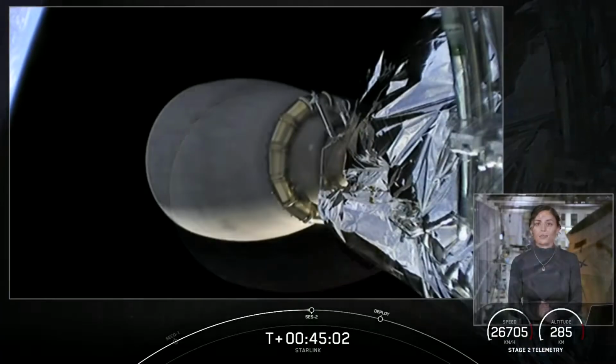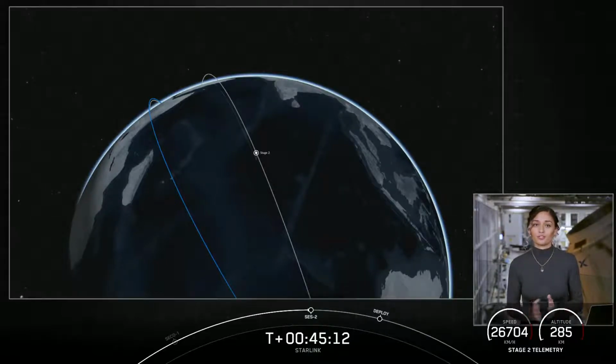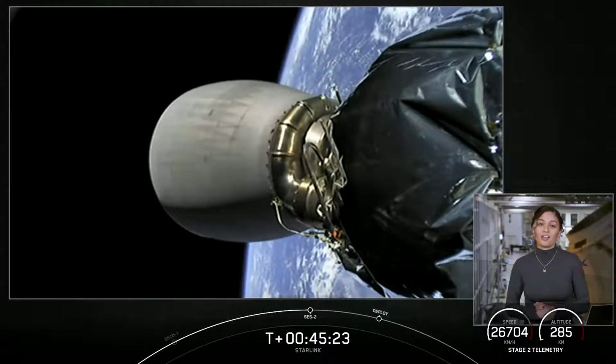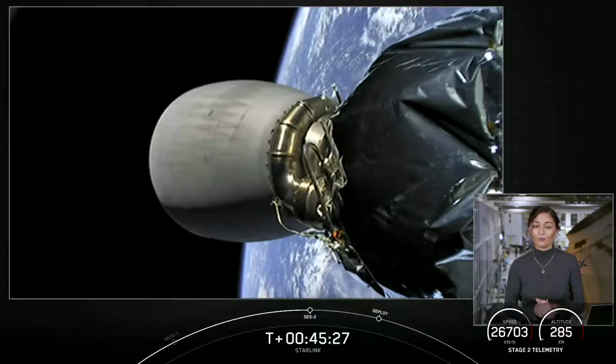Welcome back to the webcast for our 25th Starlink mission from Cape Canaveral Space Force Station. We had an on-time liftoff at 11:44 p.m. Eastern Time. We had a great stage separation with the first stage making its way back to Earth, landing on our drone ship Just Read the Instructions for its 7th flight and 7th landing for this particular booster, and our 81st landing of an orbital class rocket overall.